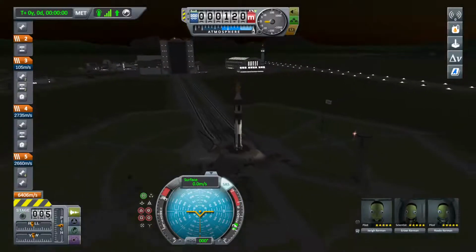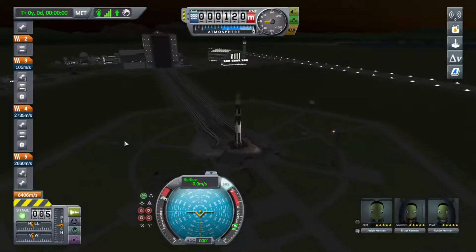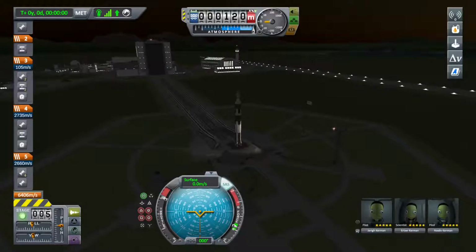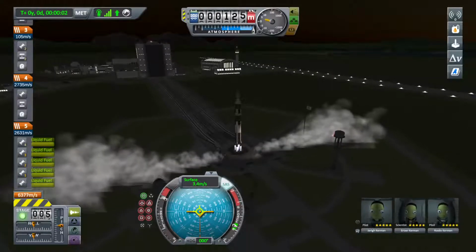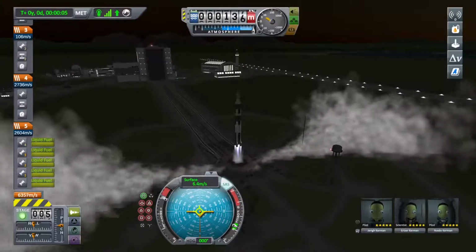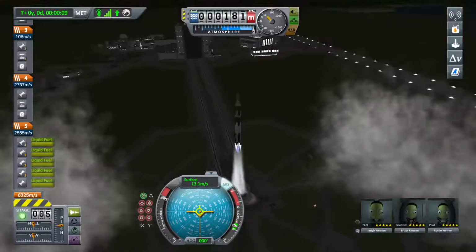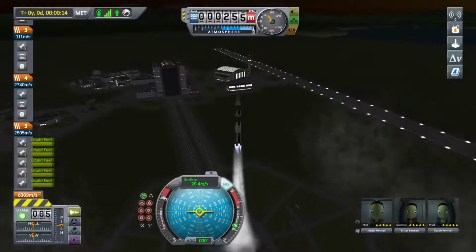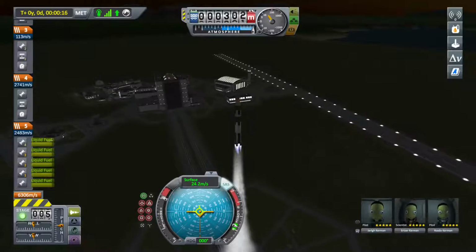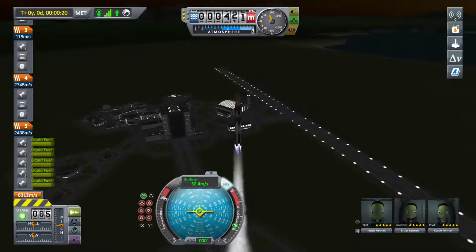So let's get a good angle here. I'm not going to be really looking at the screen, because I look at the nav ball, because that's what's important. In 3, 2, 1, lift off. It's slow going, but it'll get there. And we have liftoff of the Trump 4 mission on its way to the Mun to staff the Duodecimus project.